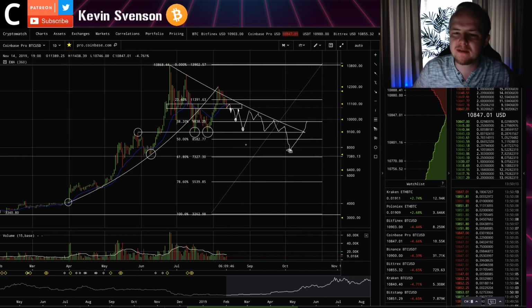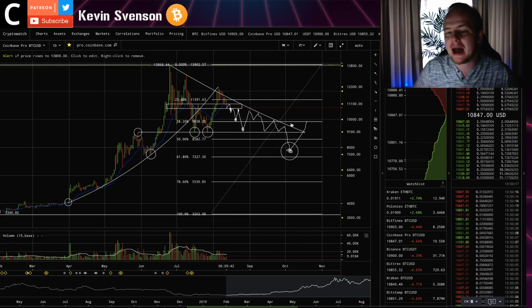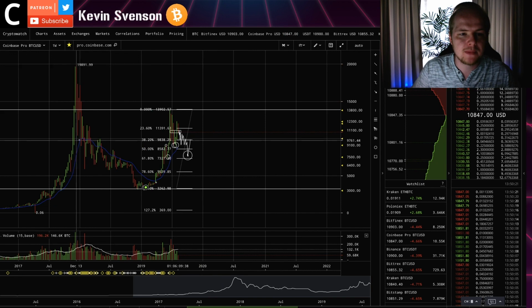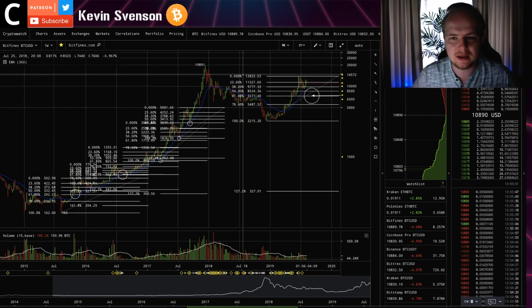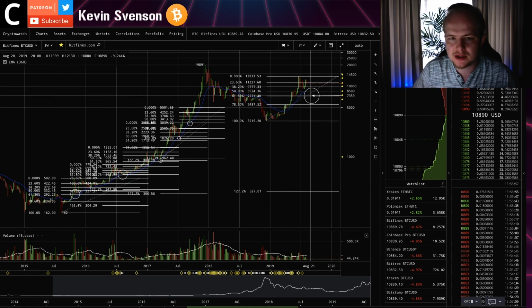And a lot of people have been asking me why I think the golden retrace is going to be acting as our main support level for the overall bull market. Right now, I'm looking at Bitcoin from the weekly perspective. You can see that my downside target at the golden retrace is coming in just around $7,500.